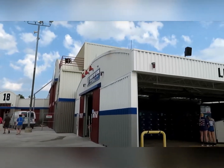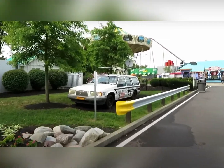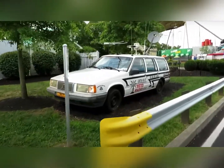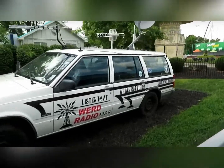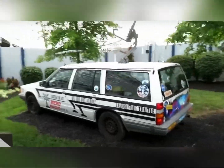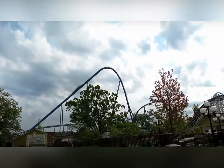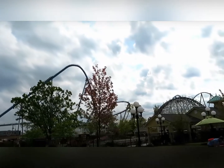But maybe you're not ready, and maybe you should ride Diamondback a couple more times, unlike me, who rode it once and was like, oh my goodness, I'm gonna do Orion. Walked over to Orion, got on it, and that was intense, but it was amazing. I was ready before I rode Diamondback to ride Orion. I just didn't know it.